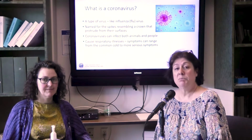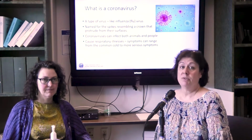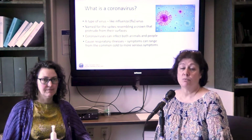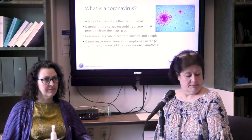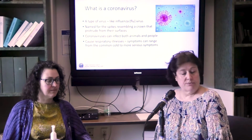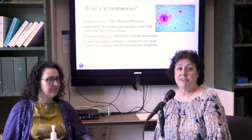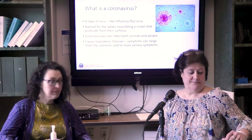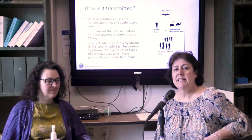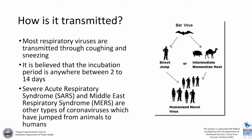Coronaviruses have infected people or animals for thousands of years. Usually, they stay with the people or the animals and don't cross over from one to the other. But this one has recently crossed over and hasn't been seen in humans before. Coronaviruses cause respiratory illnesses. Symptoms can range from the common cold, which in fact is a type of coronavirus, to more serious symptoms. Covid19 is a particular coronavirus which has recently started infecting people. Before, it was a virus that was only seen in animals.